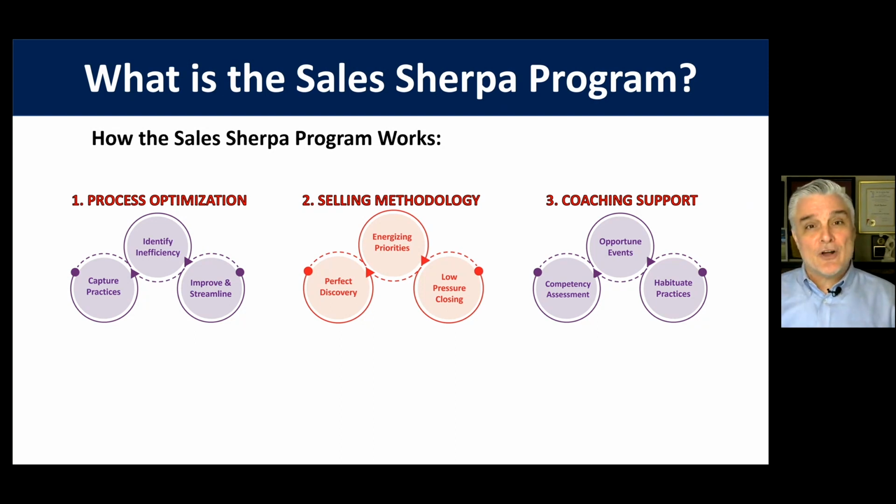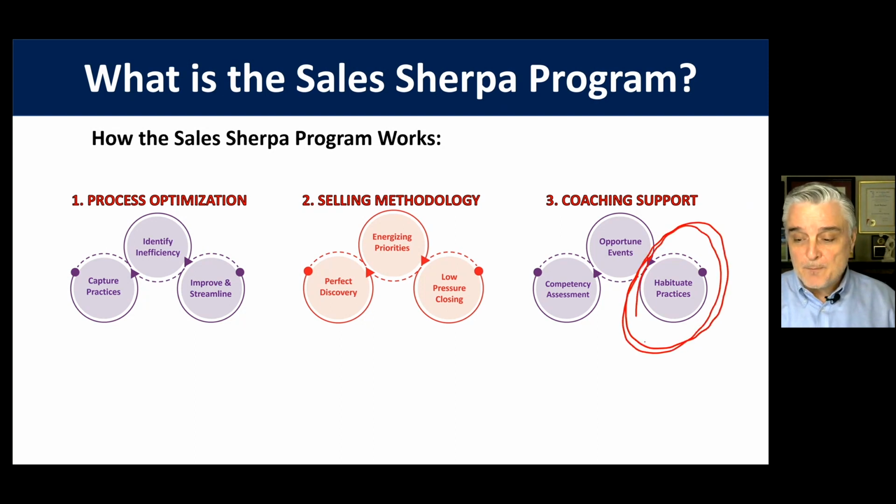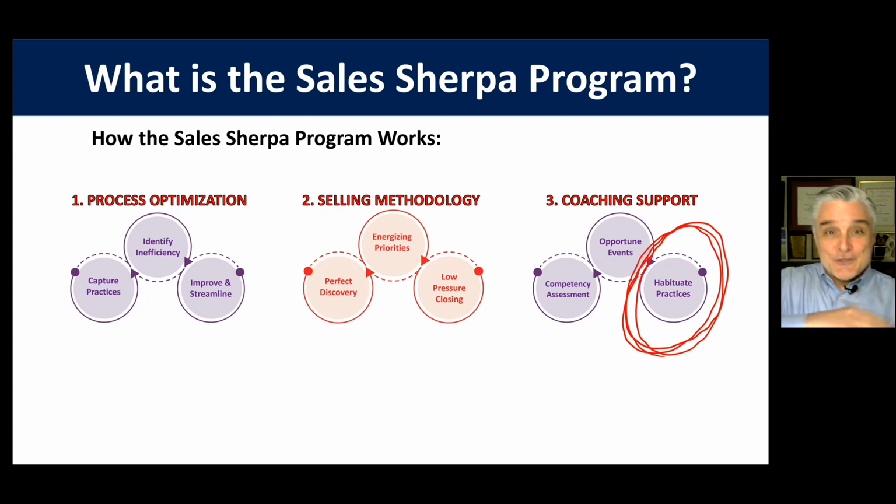So we're introducing all these new practices, this new process. We've taken out the dead ends. We've streamlined the process. And we've taught them all these new skills, all these new practices that we want them to keep on using. We want that to become a habit, because that's our goal: to habituate the practice. And when that happens, their results go up and they stay up, because it's not just a flash in the pan or some kind of fad. It is a new habit, a new way of doing things.